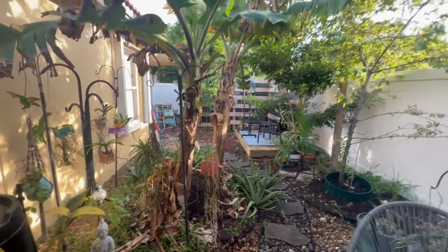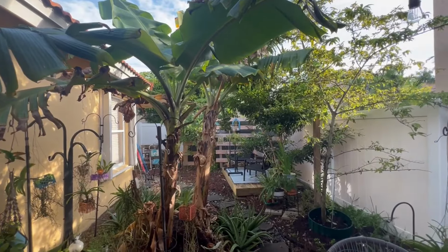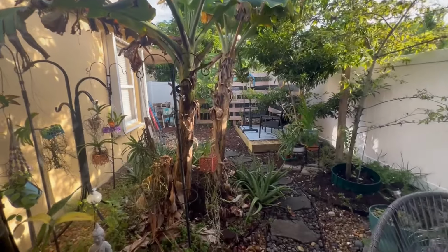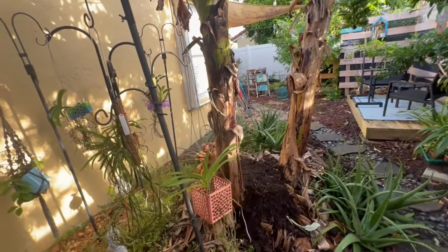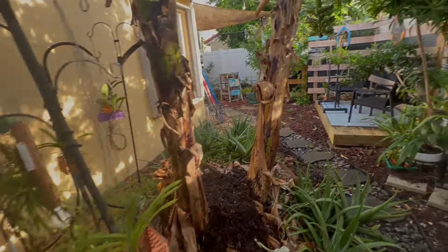So we trimmed a lot here. See? We cleaned up. And we also trimmed some branches from the mango tree. And you're going to see how we have more light coming through.